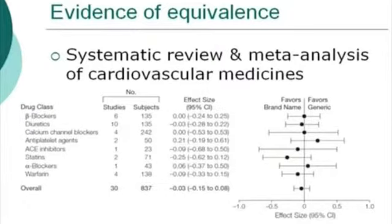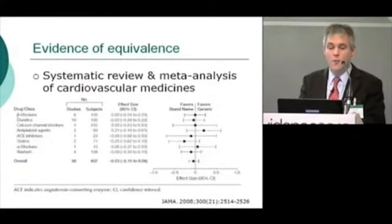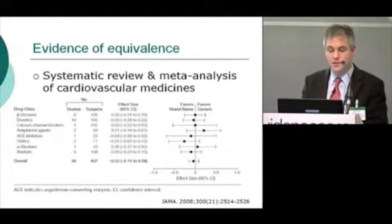Now, given that the cost of branded can be as much as 3, 4, 5 times the cost of generic, it would clearly make sense to prescribe the generic when one is available. A more contentious area might be to do with drugs for epilepsy, and there have been several articles suggesting that change from branded to generic might upset the treatment of epilepsy and induce seizures.